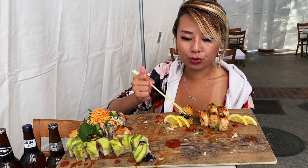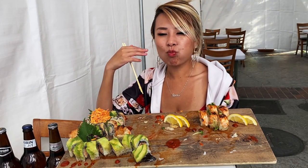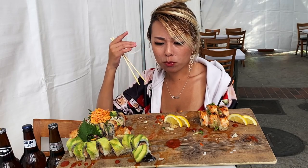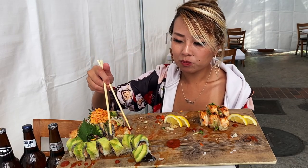I think so far the rolls with the baked salmon is my favorite. The baked salmon is very good. Yeah, that was very good. It comes with some kind of honey glaze. It just melts.